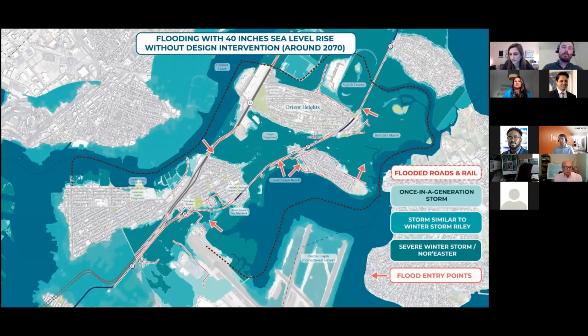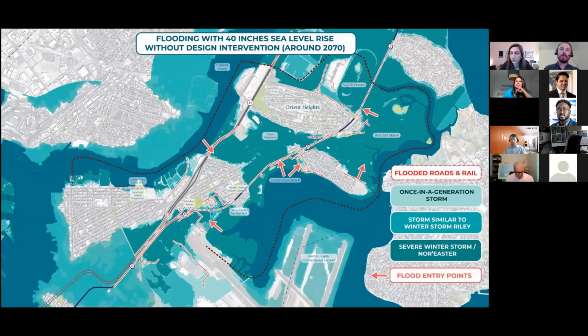By the time we see 40 inches of sea level rise on or before roughly the 2070s, the risk becomes even more pronounced. Even a more routine storm event, a nor'easter that we might see every couple of years, will have really significant impacts across the neighborhood, with new flood pathways opening up and connecting across neighborhoods. So you have to take action across the neighborhood to have a solution that provides benefits elsewhere in the neighborhood. We'll talk more about the overall solutions in just a second.